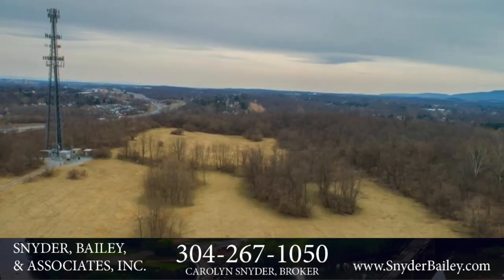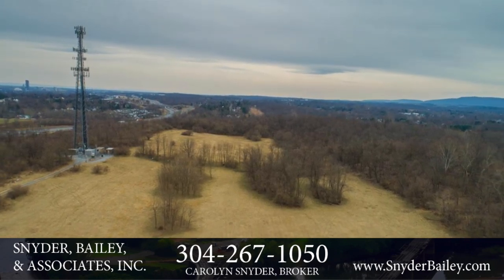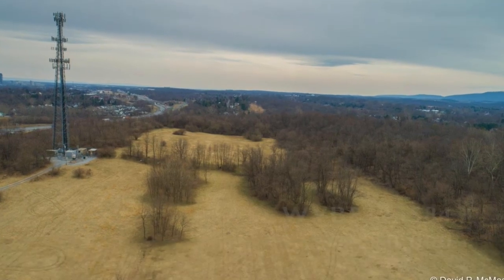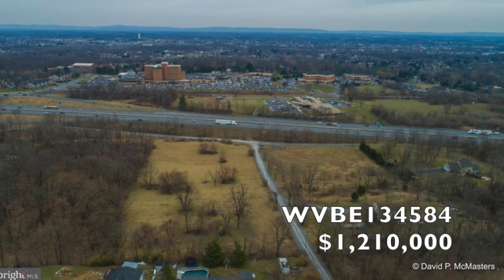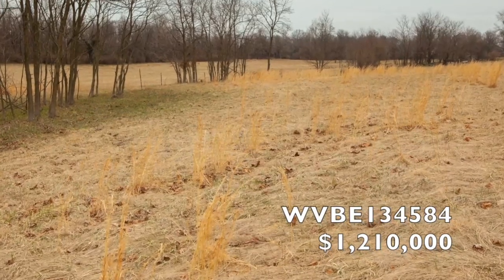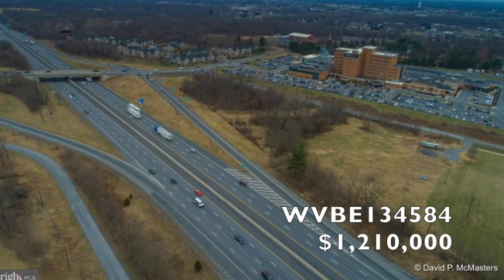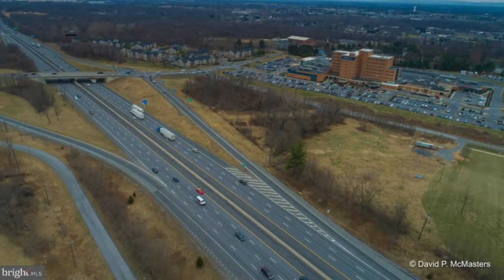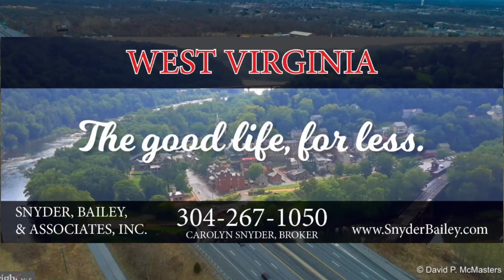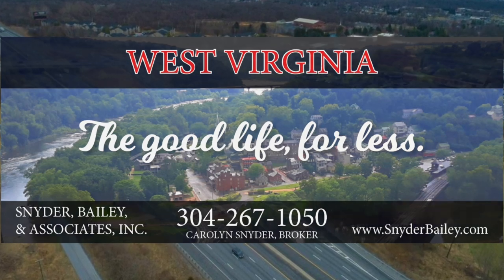Lots of recent development in this area, notably Procter & Gamble and many manufacturing plants, including Amazon in Winchester. There is a leased cell phone tower on the property, which can be negotiated for with the property. This property is adjacent to several residential developments, also within 3 miles of several large residential developments. This site is 11 miles from the I-81 I-70 interchange in Maryland. Public water and sewer lines are located at the property boundary. Contact broker Carolyn Snyder.